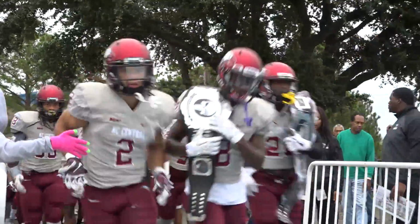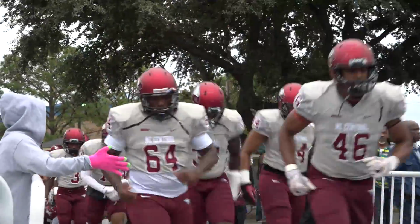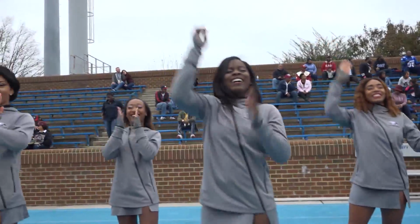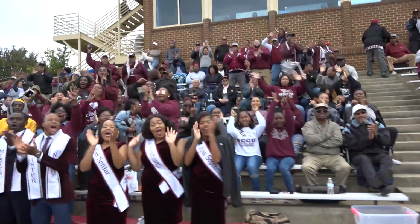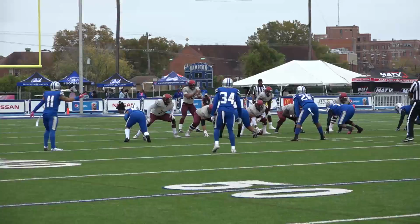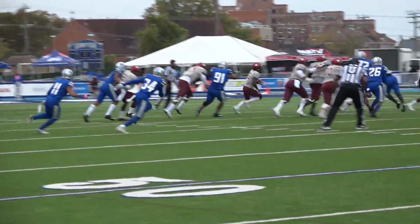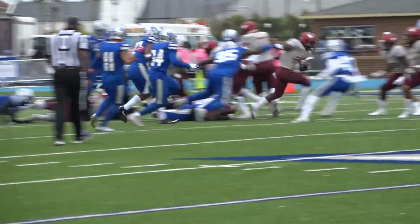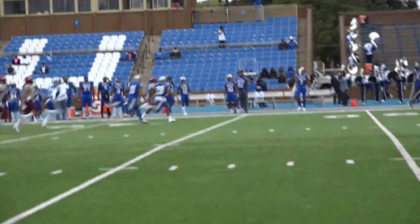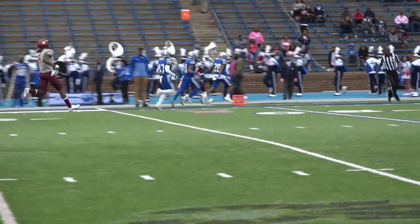North Carolina Central University traveled to Hampton for its penultimate road game of the year, and once again, Eagle support was strong at Armstrong Stadium as it was filled with maroon and gray. The Eagles got the ball to start the game and open up with a big run from Isaiah Totten as he chewed up 41 yards on this early run. However, the Eagles would not score on that drive.